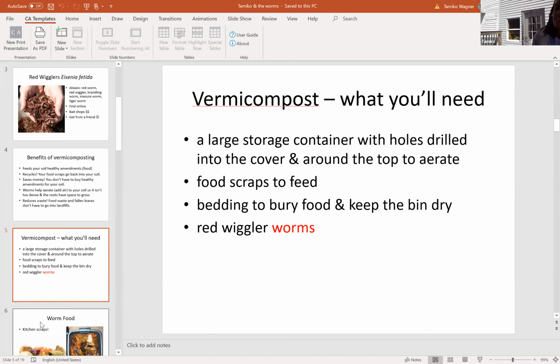What will you need? So we saw you can have a DIY bin where you just drill some holes into the top of a container and you make sure you have a cover so that the worms will stay in the bin. And then inside of the bin, you'll give them the food that you want them to break down, your bedding, so shredded cardboard and other materials. We'll get to that in 2 seconds. And then your worms.